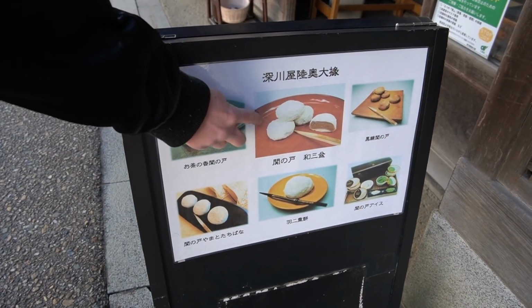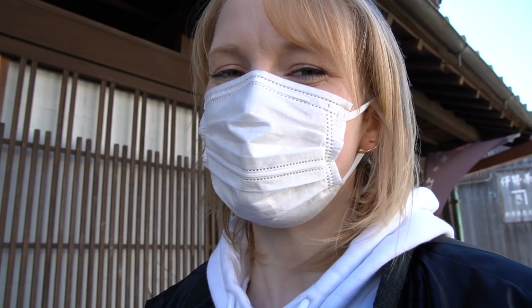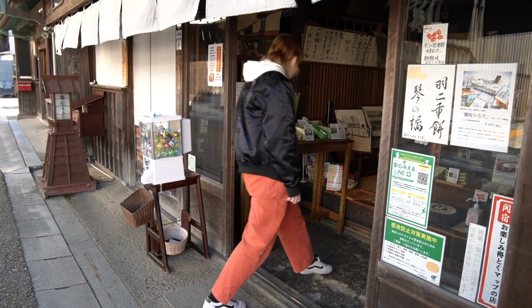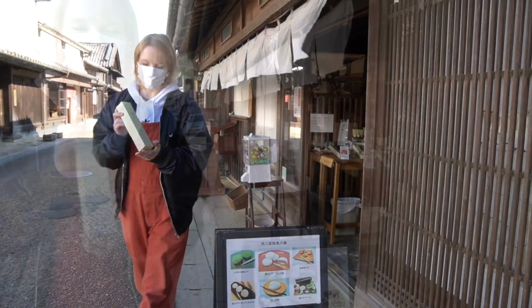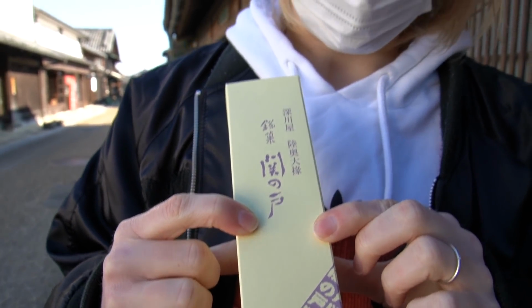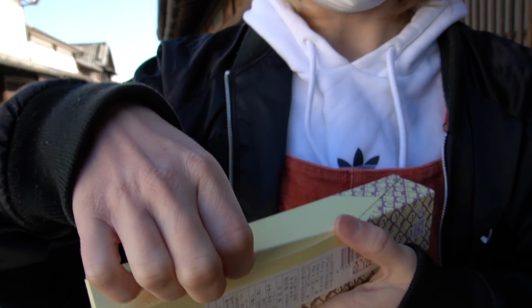So it looks like this one is the one that I saw online. And you can have it with tea, or you can have it by itself, or you can take it home as a gift. So should we go check it out? So we got the Sekinoto, which is the famous recipe unchanged wagashi, so let's try some.